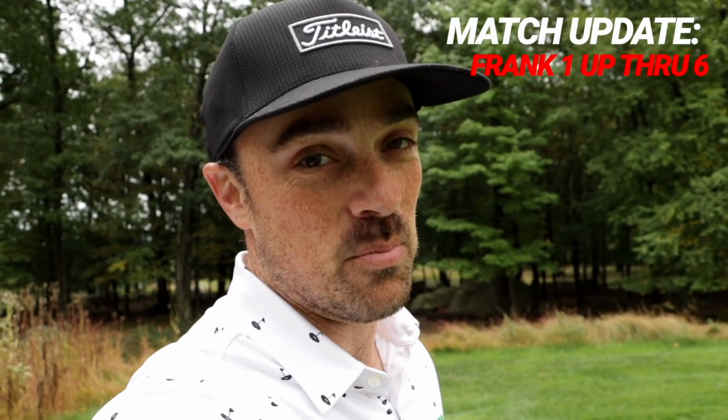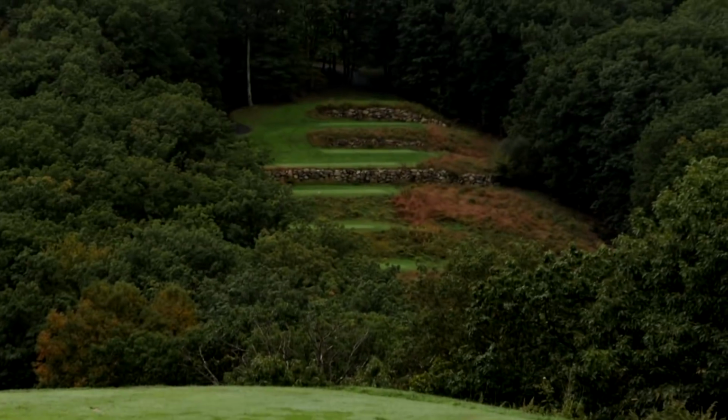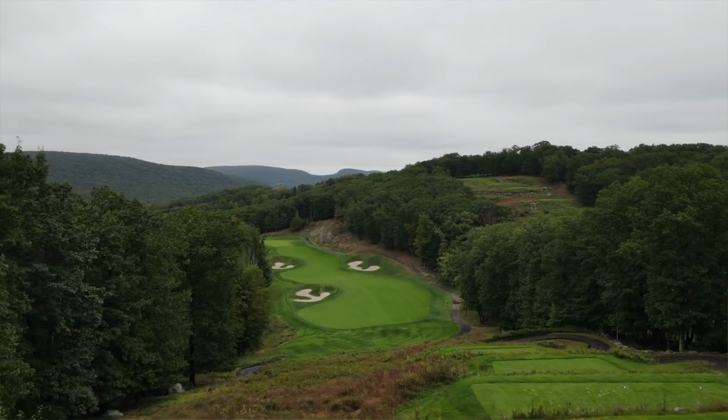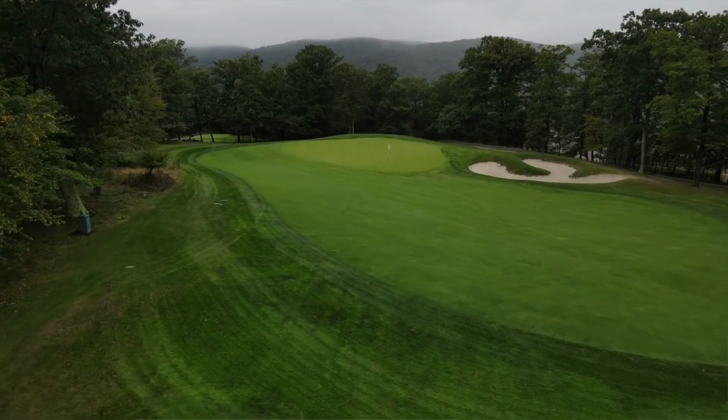All right, so we've already seen some wild elevation changes, and we're only six holes deep. Stay tuned for the back nine, because there's a few holes that are just, there's something else. You don't see elevation like that on the golf course that often. But we got a par three here, just 144 straight away. Probably one of the most straightforward holes out here.